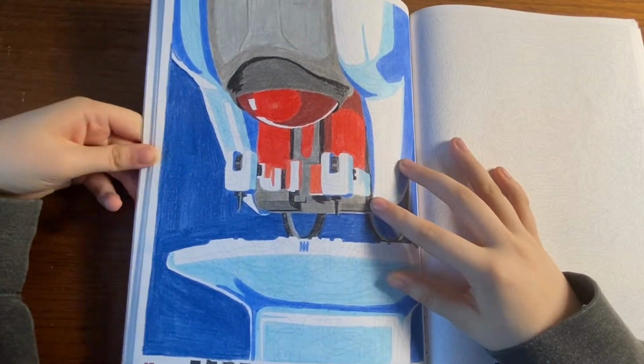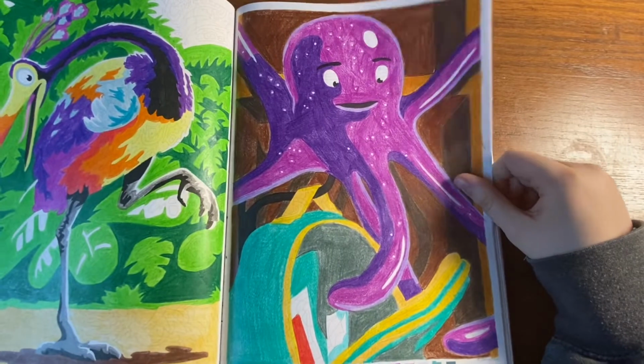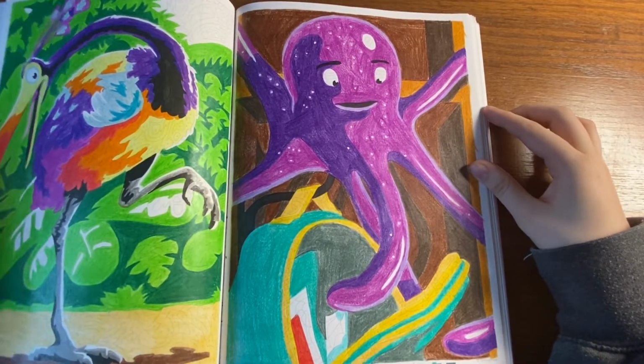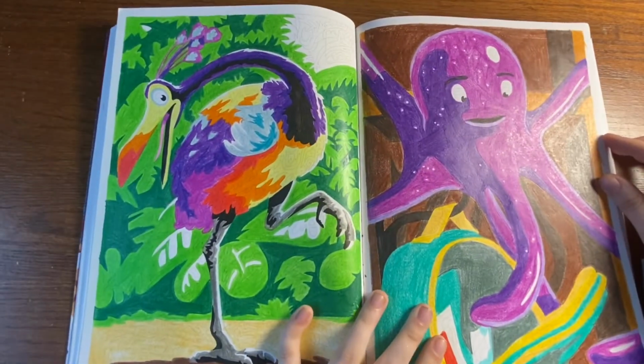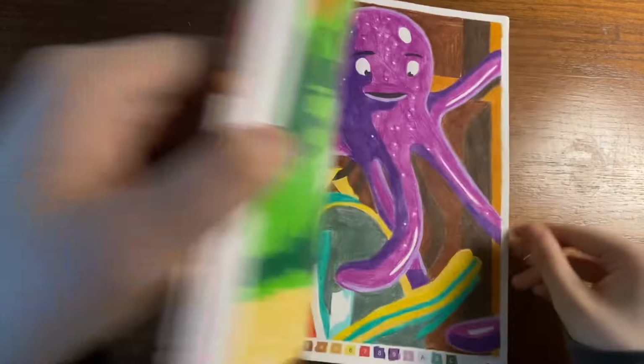This guy from WALL-E, I'm blanking on his name. And I think this guy's from Toy Story 2 or 3. The same one the bear was from earlier. And then Kevin from Up. I haven't seen Up in forever. I need to watch that one too.